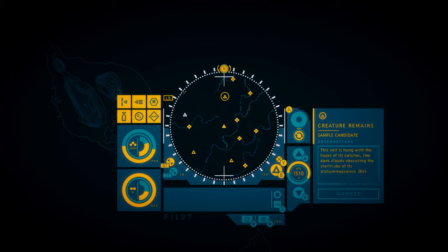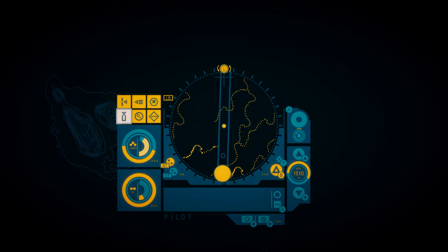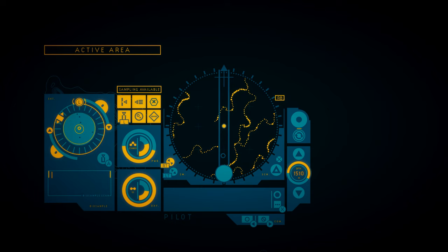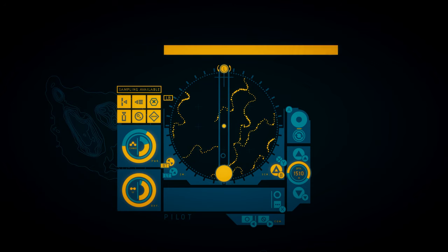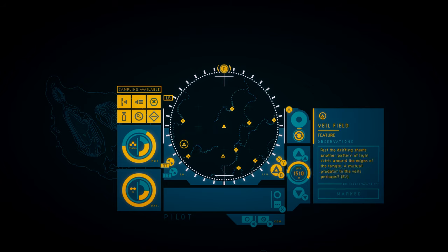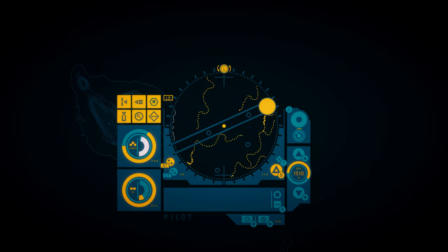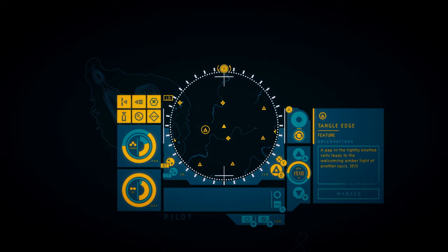Creature remains. This veil is hung with the husks of its catches, like dark clouds obscuring the starlit sky of its bioluminescence. Now, that's worth some power, the digested remains. Veil field. Past the drifting sheets, another pattern of light skirts around the edges of the tangle. A mutual predator to the veils, perhaps? Tangle edge. A gap in the tightly knotted veils leads to the welcoming amber light of another oasis.